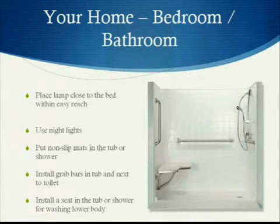Use night lights also to light dark hallways and things so you can't trip on things you can't see. Also in the bathroom, you want to put non-slip mats in the tub or in shower. Install grab bars in the tub and next to the toilet. And install a seat in the tub or shower for washing your lower body or just maybe taking a break during the shower if it's a strenuous activity for you.